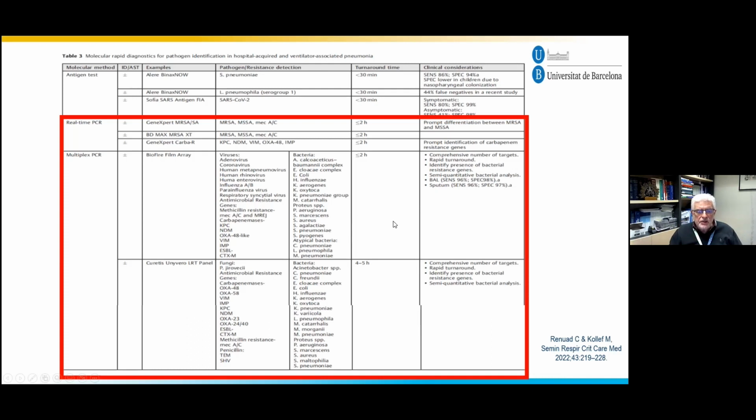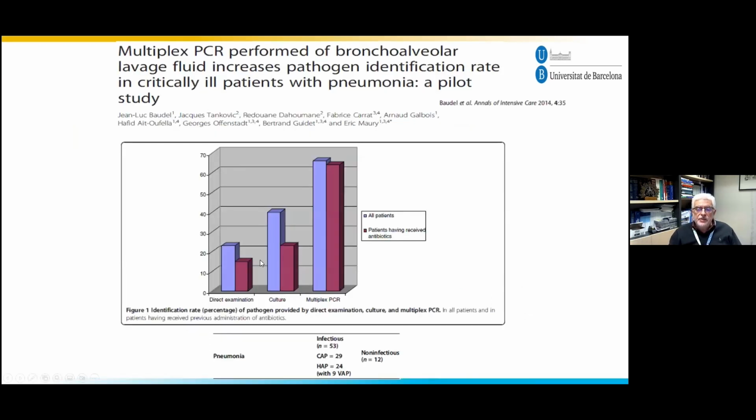And I really think that these platforms, which differ in the turnaround time and other issues, are the future of diagnostics, because they offer in a very quick time a sensitive detection of microorganisms. The problem probably is the specificity. There are studies about using these platforms with bronchoalveolar lavage in patients with pneumonia, CAP and HAP, and there is more sensitivity when using PCR techniques, even in patients having received antibiotics.